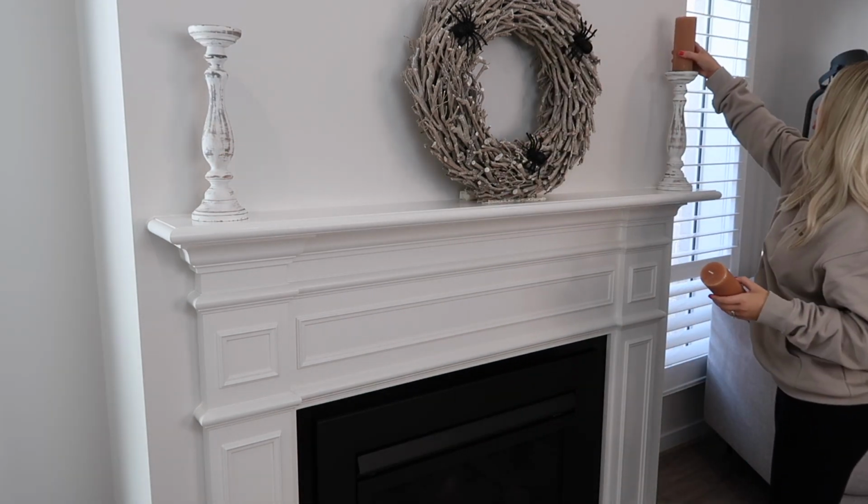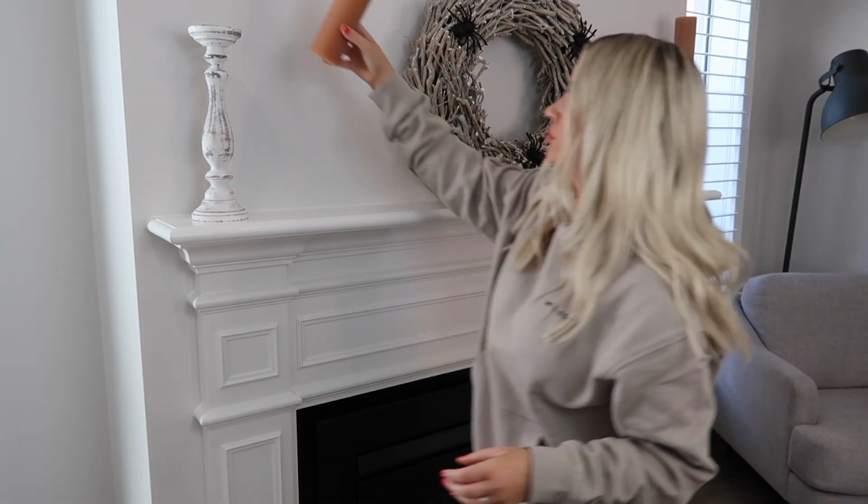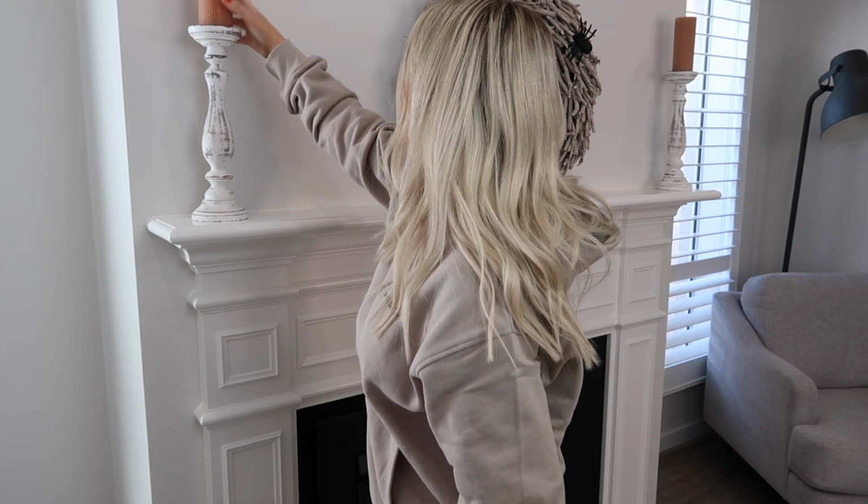So I really do like these new Kmart candles I grabbed. I do feel like they give off more autumnal vibes rather than Halloween, but they'll work for now, and I'll definitely be reusing them next autumn.